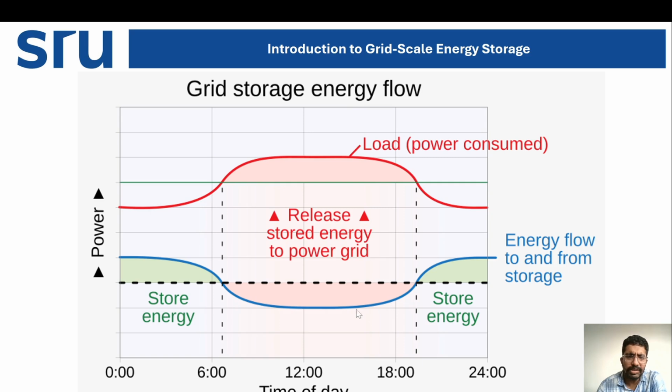So this is how it works. During lower load demand, the storage unit was positive, in charging mode, and when the load was more, the energy stored in the batteries was consumed, released into the power grid. So this was the discharging zone. Some portion of any energy storage throughout the day will be in charging mode, whenever the load is less compared to the generation, so it will be charging.